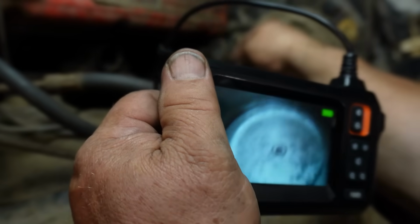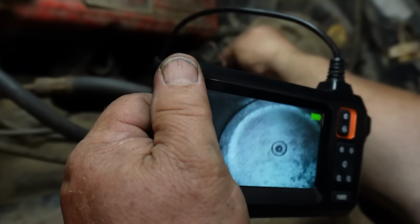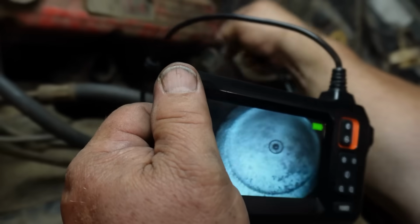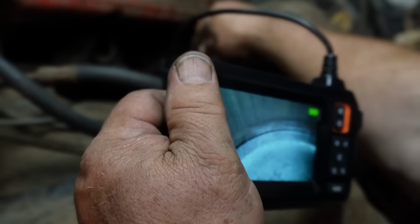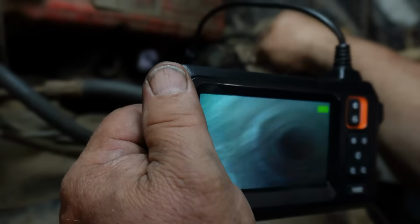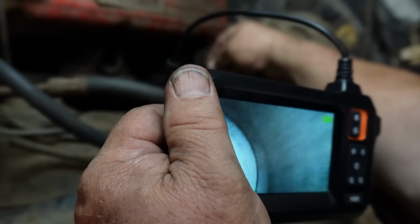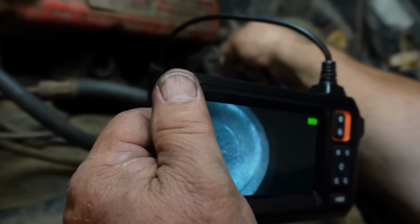Ooh, that one's nice. Cylinder wall looks good. Not rusty. Can you see any cross hatching, or is it not a good angle? Let me get the angle of the dangle here. No, I'm not seeing any. But it's not chewed up. I mean, that's not bad at all. Oh, look at that. Look how clean this one is. For 106,000, sitting 35 years. Why won't this turn over? Let's go look at the other side.